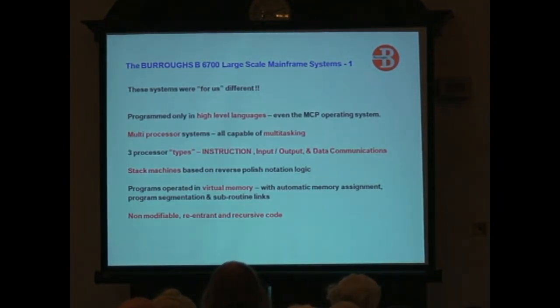The systems for us, technically, were incredibly different. Ian mentioned a technical team that was set up: Stan Gray, Jean Heap, Malcolm Sanders, and me. I was the machine code expert. I could write in binary if I had to.